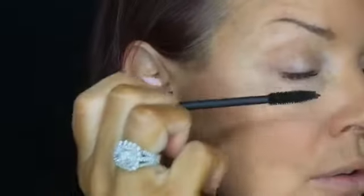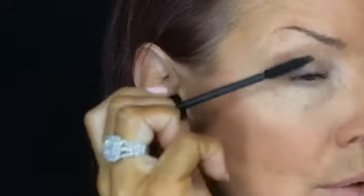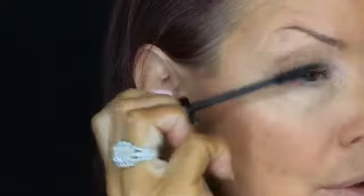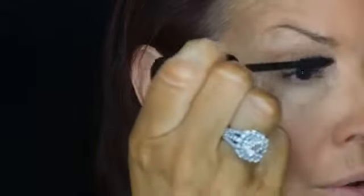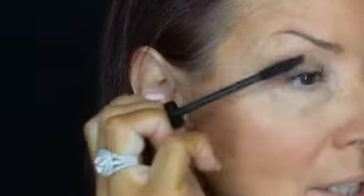Hello. Let's do a second coat so you can see what two coats look like. It comes off with normal makeup remover. I know, Marianne, it's awesome. It comes off with normal makeup remover, okay? So you don't need anything special. It's just mascara, girls. Just mascara.